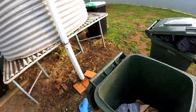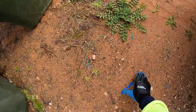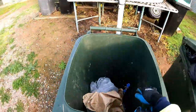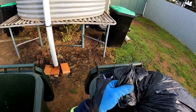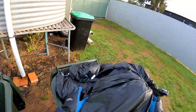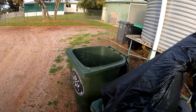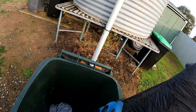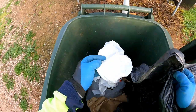Been down talking to someone at the local park. Apparently their bin changes have already commenced. As of this week, we don't put nothing out till the following week. So I don't need to put them out, but I can still go through them and find out what's in them.